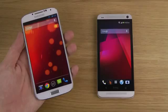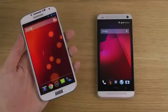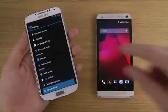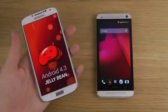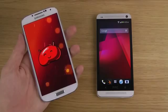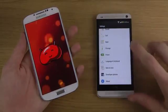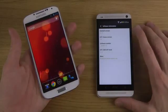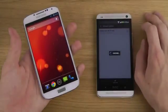Really fun to compare those two devices and see how they stack up, because this is the latest version of Android, as I said. If you go into the settings area on stock Android here, you can see that it's the latest, which is very nice. And then of course we have the HTC One here, which is running only Android 4.1 Jelly Bean.